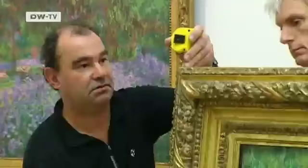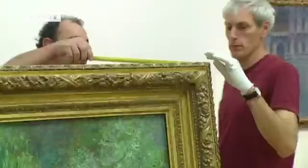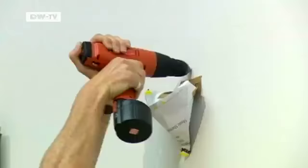But this expert is not allowed to talk about the logistics of the transport or even the special temperature-controlled storage facility, let alone discuss the painting's condition. It's all top secret.